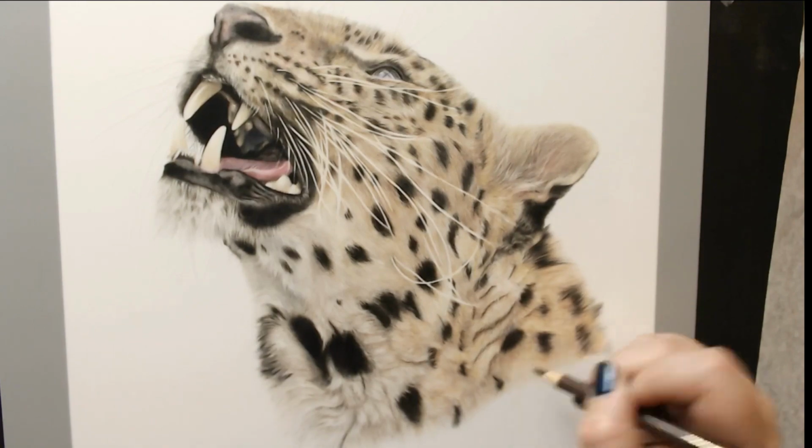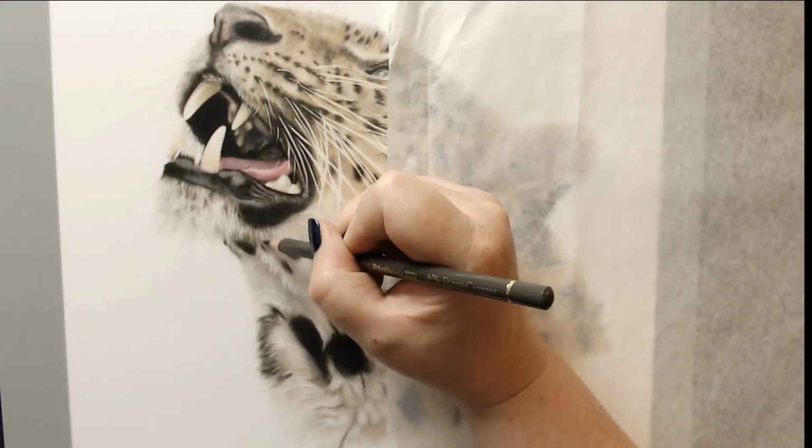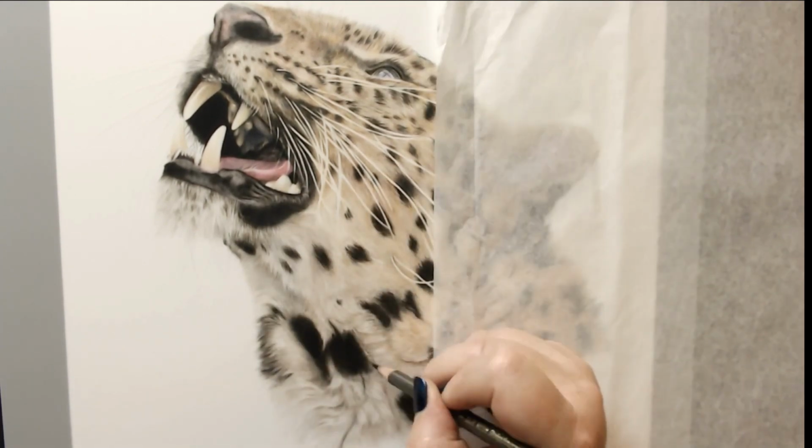And you can see, you know, it's very effective. It's a really, really fun material to use and to draw on, and I would highly recommend.